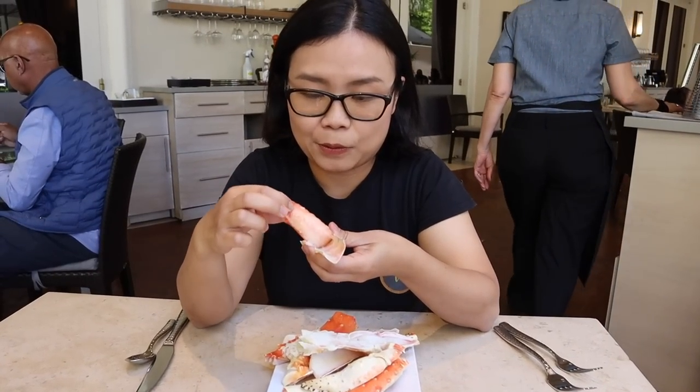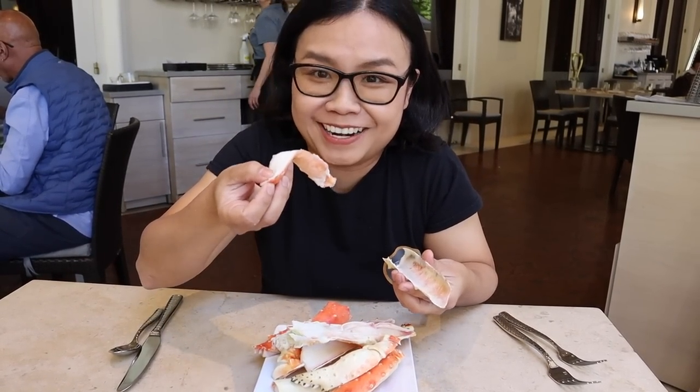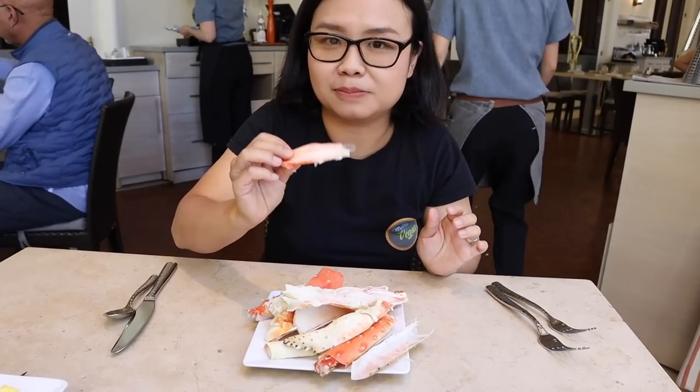It's so sweet and so delicious. Oh my goodness. Oh, I am in heaven right now. Mmm, just the big one. Oh, you got the big one, huh? Nothing like king crab.